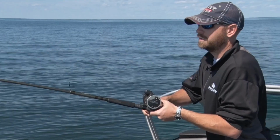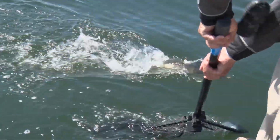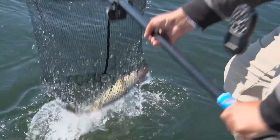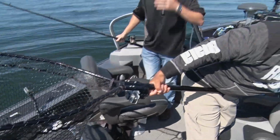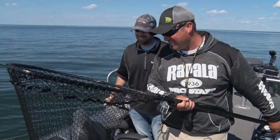You know, we're trolling today, Tony, but Mille Lacs Lake, tomorrow we could be rigging, could be pulling spinners. Absolutely. You can catch fish any way you want. There's another nice one. Good job, Justin. Yeah, that's right. You could fish any way you want to out here. There's really no wrong way to fish, and that's what makes this lake so much fun.